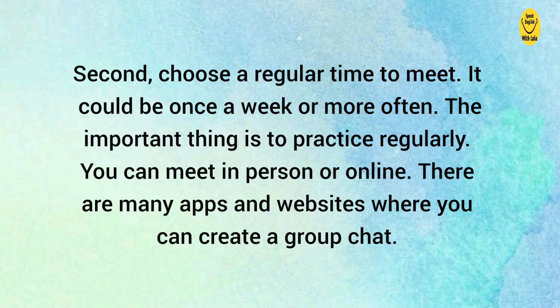Second, choose a regular time to meet. It could be once a week or more often. The important thing is to practice regularly. You can meet in person or online. There are many apps and websites where you can create a group chat.